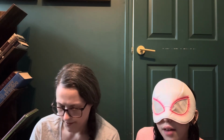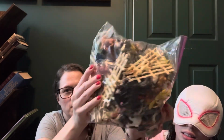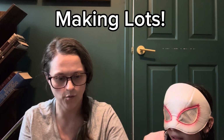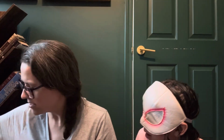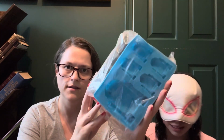This was like a farm animal thing. So this is a huge bag of a bunch of little farm animals, fence pieces, etc. Generally what I do is I'll parse out all the little colored animals, find the ones that are the same, different types, and put those together and sell those as lots.